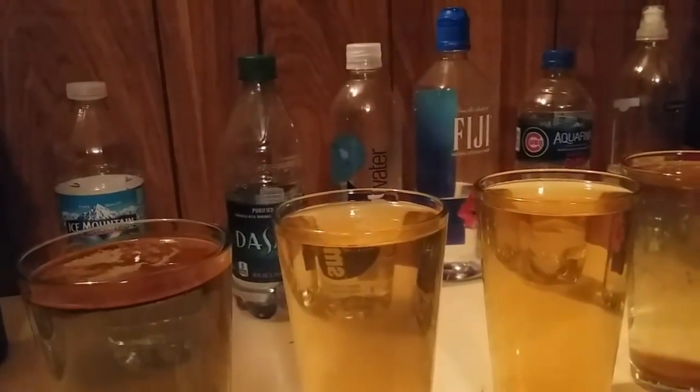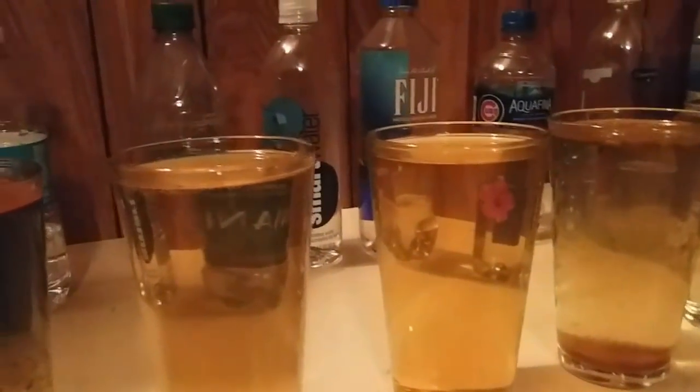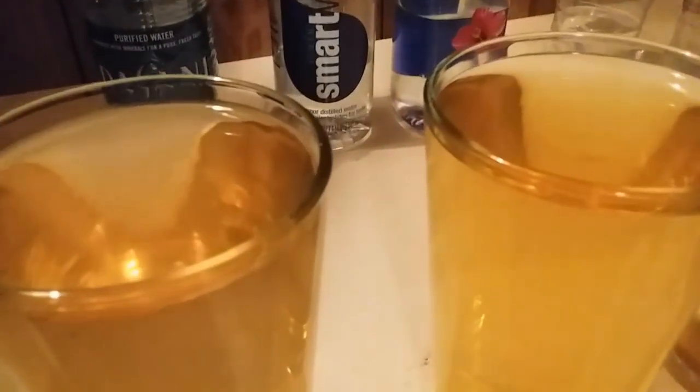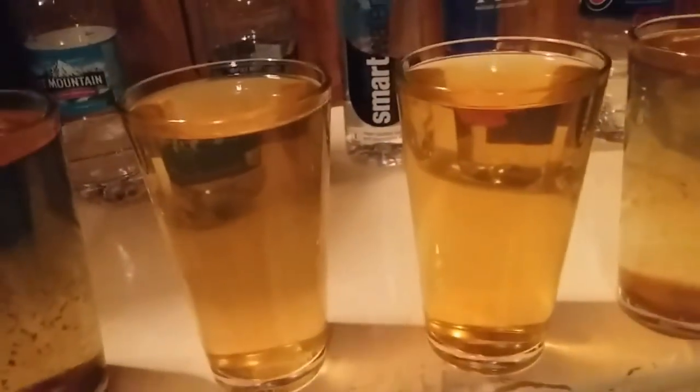Next we went over to Dasani. Reverse osmosis. This seems to be a not bad way of distilling water. I believe Smart Water, this one here, was vapor distilled, and this one was reverse osmosis. And I believe we'll get to it down there. These two are pretty much almost the same. Kind of a haze to it. You can see some floaties in there as well. This one over here appears to be a little bit darker. And that's Dasani and Smart Water there.